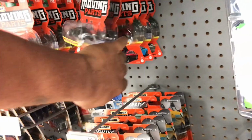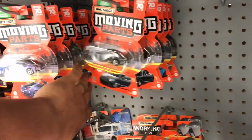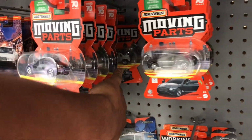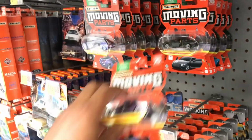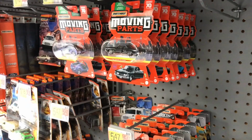And let's see what else they got that's different. They got this little Mazda MX-30. Got the Bentley, and they got a little Cabriolet or Cabrio back there. I don't know if that's part of the new mix or not, but some cars I haven't seen before and some recolors for sure.